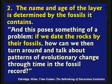But the name and age of the layer is determined by the fossils it contains. This fellow, Niles Eldredge, who also believes in evolution, said this poses something of a problem. If we date the rocks by the fossils, how can we then turn around and talk about patterns of evolutionary change through time in the fossils? See, the rocks are dated by the fossils, and the fossils, of course, are dated by the rock layers. We've been through that before, and that's simply silly. Okay. Moving water will automatically separate particles based upon their density, based upon a lot of different factors.